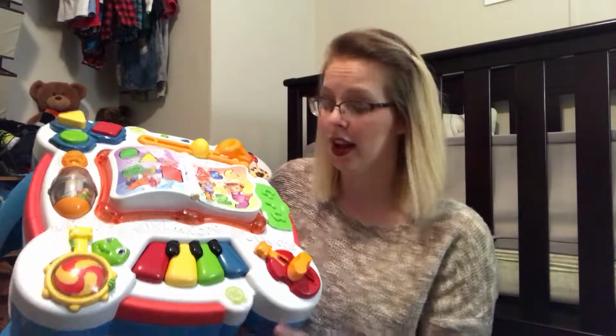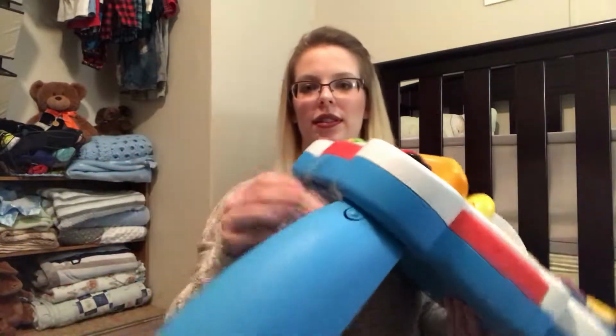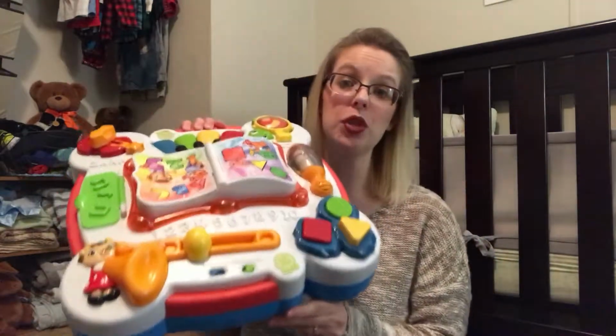So it's a lot of fun. Another cool thing about this, which you can kind of do before baby is starting to stand, is you can actually remove these legs and just set it flat on the ground. So that's kind of handy.